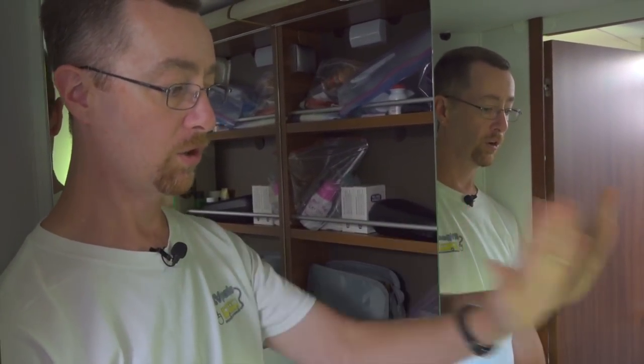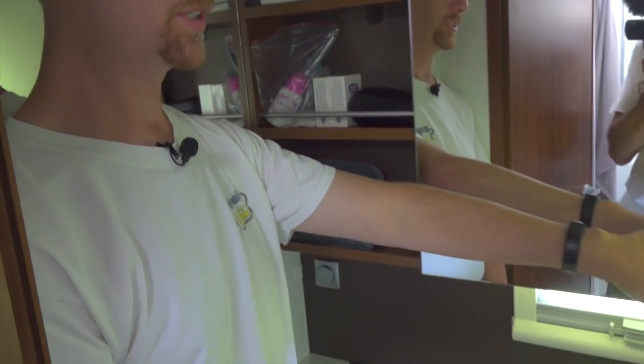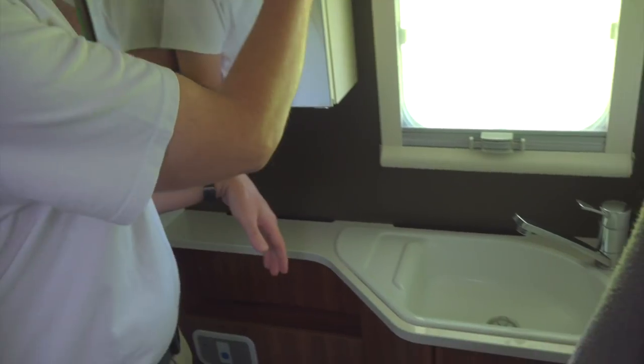You can slide the mirror over in front of the sink, which has been handy when shaving or doing anything like that, because now it's right underneath a light. But you can get it out of your way when you're done by just sliding it back into place.